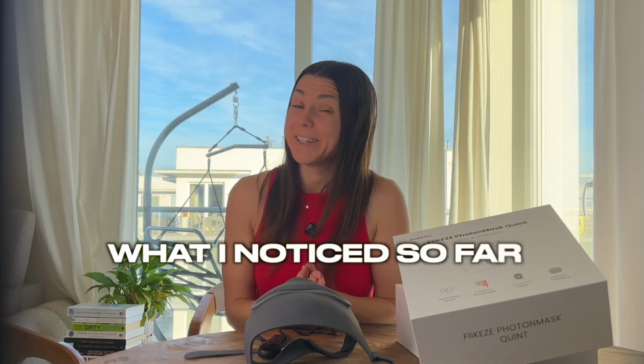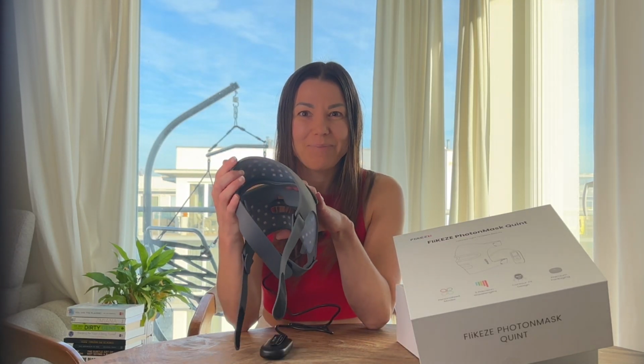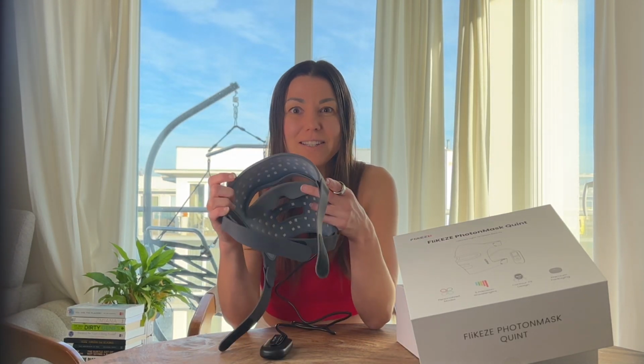So next, what I noticed so far. To be honest, if I hadn't been using the infrared sauna for years now, I would still be a bit skeptical about how just light can actually heal and have those anti-inflammatory effects and all the benefits. But because I actually experienced better muscle recovery from workouts and smoother skin after a 30-minute session in the infrared sauna, I was really curious to see if I can get a similar effect by using the mask at home just for 10 minutes a couple of times a week.